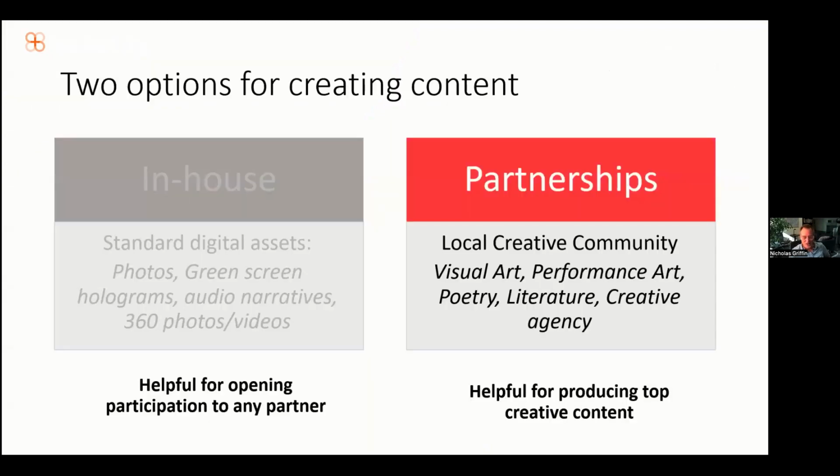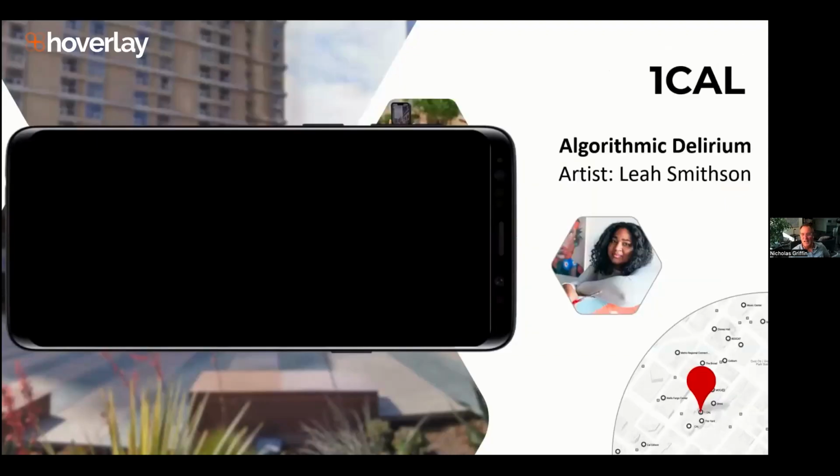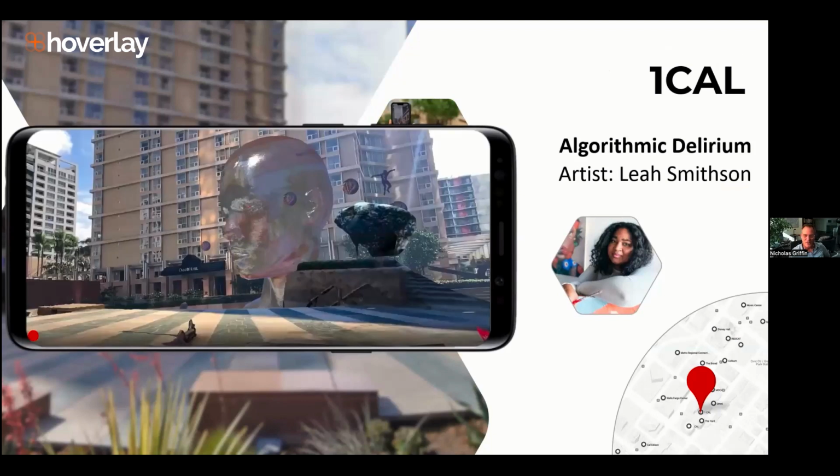So now getting into some of the unique, custom content. Leah Smithson was just a superstar. She did a couple projects in this. We're just showing one of them here, but I encourage you to see the others, because she's really a superstar in this field.